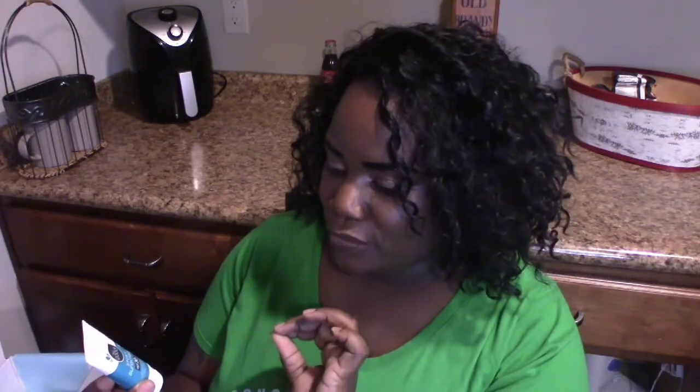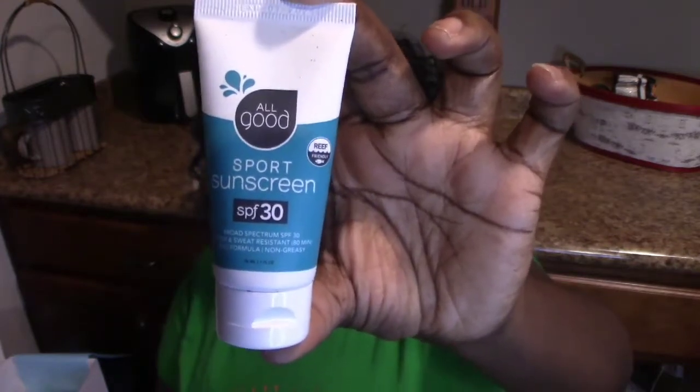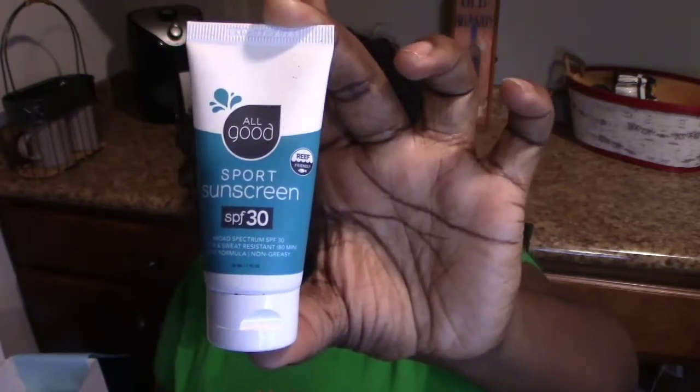And speaking of all good, I have the Sport Sunscreen. This is a SPF 30, and this is water and sweat resistant, and it lasts up to 80 minutes. Yes. Perfect. Oh, they wanted to keep this one protected.